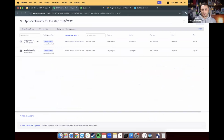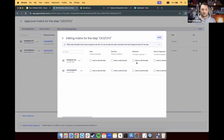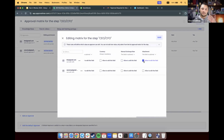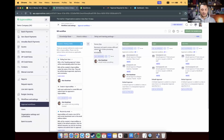So this is my step for the CEO and CFO making their approvals. I want to make sure that Tim, as our CFO, is allowed to make changes to maybe the supplier name, maybe the reference number. Maybe he's also allowed to change the account code, and he can also add some additional attachments. So I can do all of those things here within the editing matrix. And now Tim, without sending anything back to the reviewers or the requesters, will be able to change those things. That is editing on approval, an amazing feature that allows our senior people who need to make changes to the request to do that quickly.